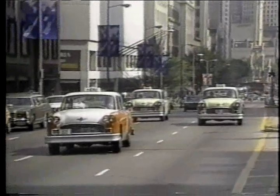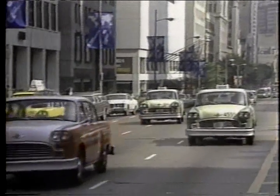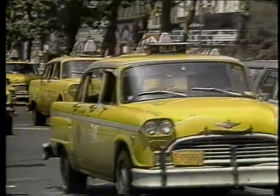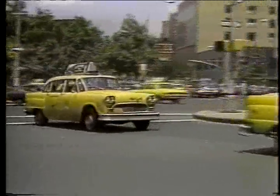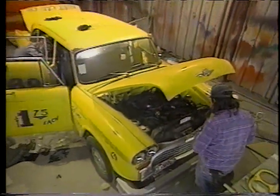It was 100 years ago that the first motorized taxi made its debut, and since 1939, this model established itself as the king of the streets. It's the Checker Cab. Craftsman Industries in St. Charles, Missouri has just finished a unique job, restoring 26 of these classics.